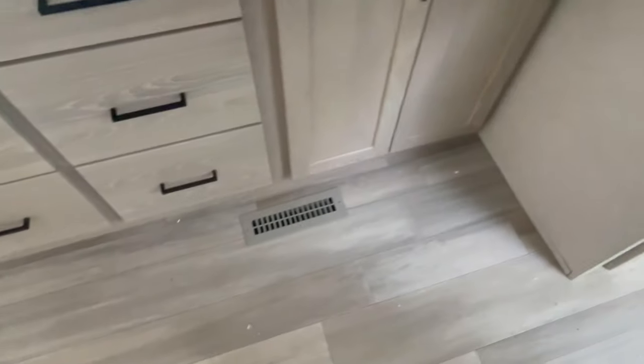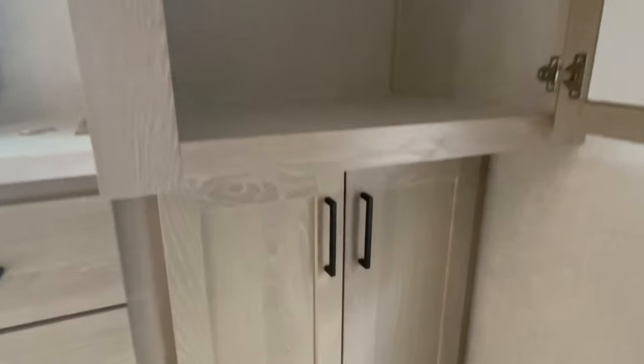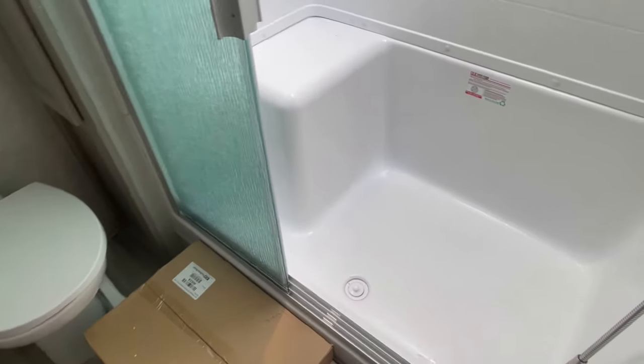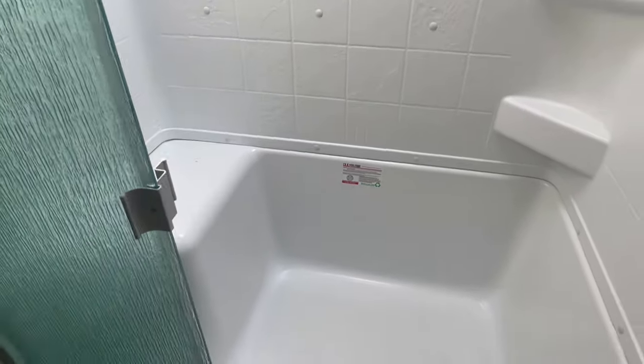And of course, the bathroom is ginormous for a 27, 28 foot coach. We haven't quite gotten there yet, but we're getting there. And you're gonna see me stand up in the shower, sit on the toilet. You'll see me do a lot of stuff. That box right there is actually the grill that goes with the coach for the outside kitchen.